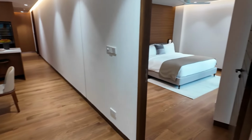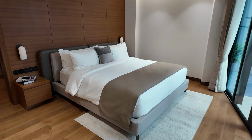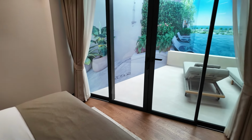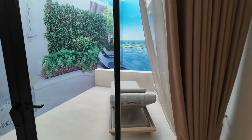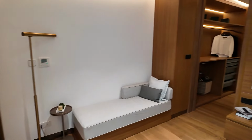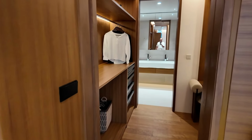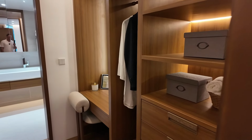So the master is here on the front. As you can see, we've got the double bed overlooking that amazing sea view and overlooking the side of the pool as well. I'm sure it's going to be even better with the real thing. And then we've got a large walk-in wardrobe through here. Plenty of room to store his and her clothes.